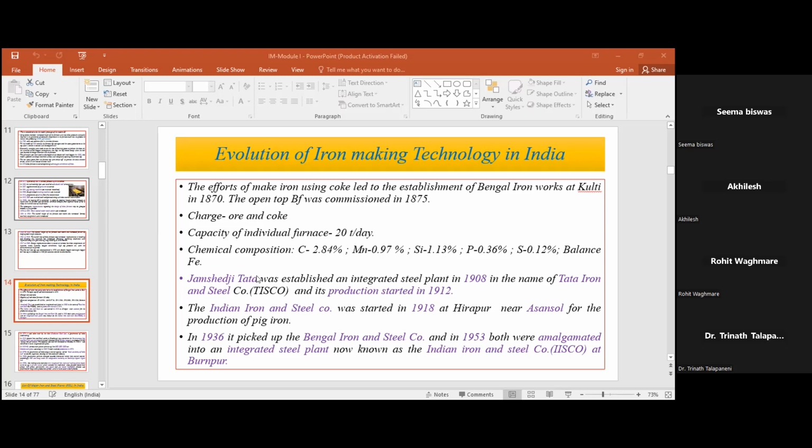So the efforts of making iron using coke led to the establishment of Bengal Iron Works at Palti in 1870. The open top blast furnace was commissioned in 1875, and the charge material they used was ore and coke, having a capacity of 20 ton per day.